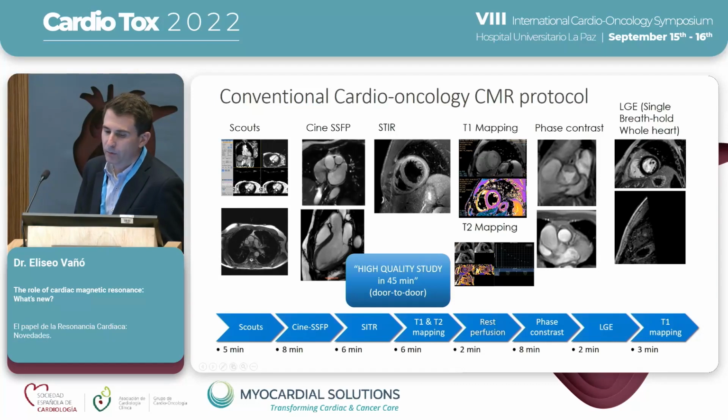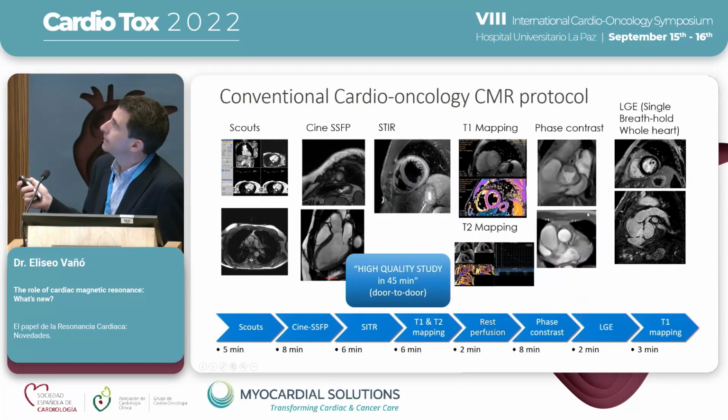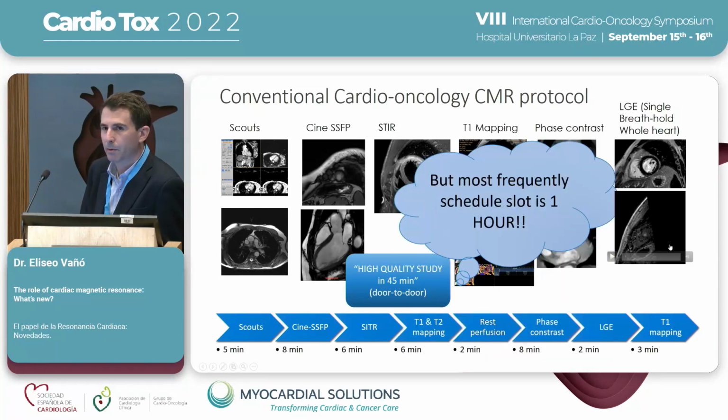And then multiparametric evaluation, T1 mapping and T2 mapping. Those are normally not very long, one slice per breath hold. Then we normally use contrast, perfusion imaging, and these images for better quantifying the LVEF. And we finish with the LGE, which is probably the most important sequence classically in CMR, and now we can acquire it in a single breath hold with very good quality in 3 dimensions. So probably you could reach a high-quality study in 45 minutes door to door, but normally the schedule is 1 hour. That's a problem for availability of CMR in the clinical workflow. That's a huge problem. We cannot do CMR on all cardio-oncology patients.